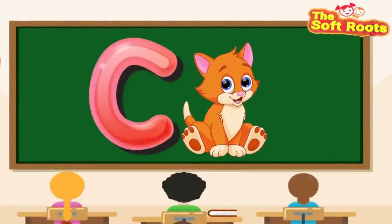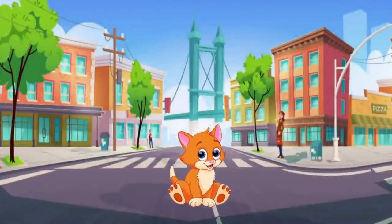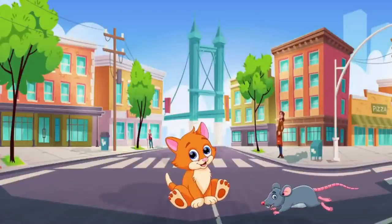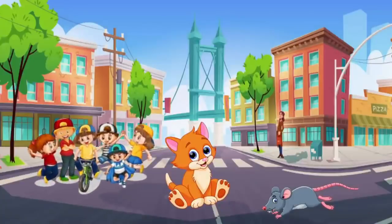C for cat. Curry is a very cute cat in the city. Curry loves to catch mice. She also loves to play with little children.